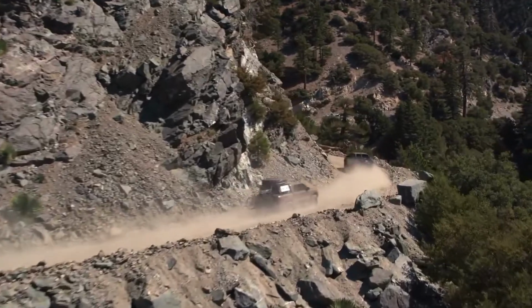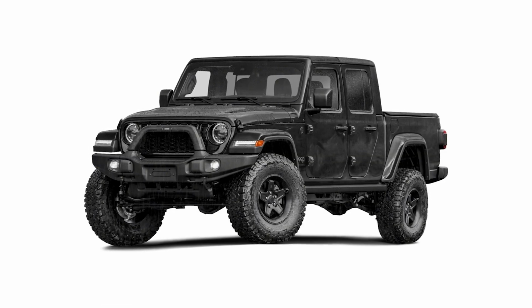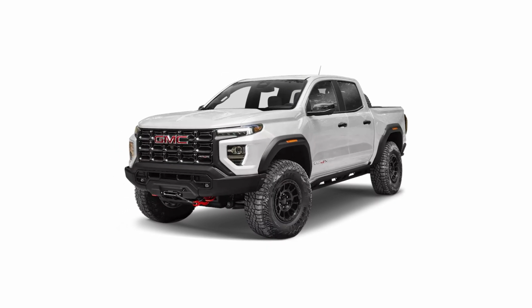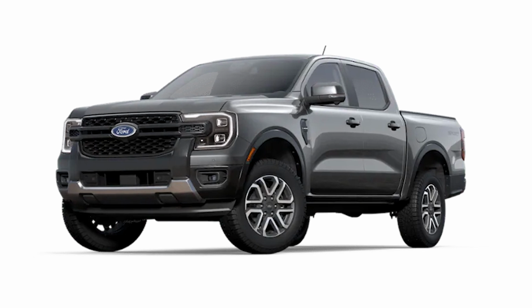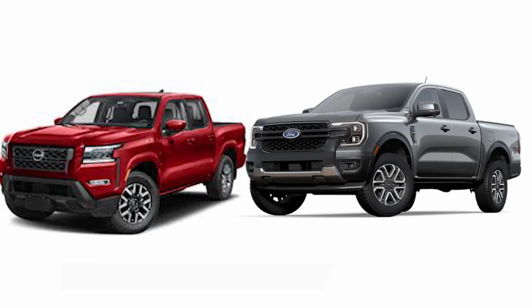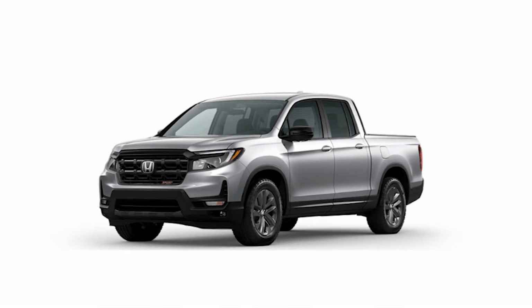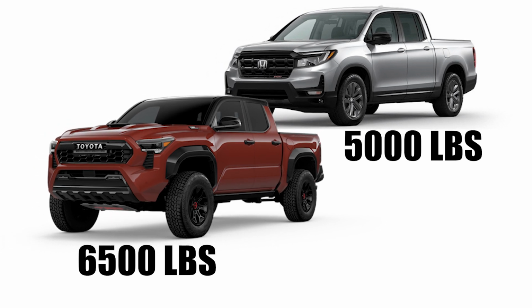This model can only tow up to 6,750 pounds, while competitors such as the Jeep Gladiator, Chevy Colorado, and GMC Canyon can tow a massive 7,700 pounds. The Ford Ranger can tow up to 7,500 pounds. So as you can see, there's a massive 1,000 pounds difference. The only trucks that are worse than the Nissan Frontier are the Toyota Tacoma and the Honda Ridgeline, which can tow up to 6,500 and 5,000 pounds respectively.